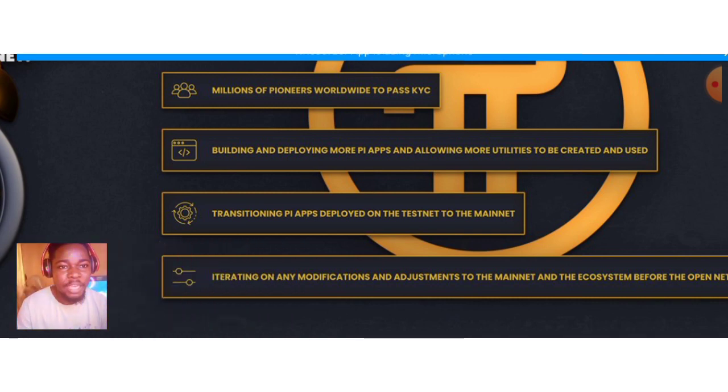Another one here is building and deploying more Pi apps and allowing more utilities to be created and used. Wow, this is great. And that's one more reason why, even as we have the Pi Chain Mall, the Pi Hub, and Pi To Go and the rest, we have wonderful Pi platforms which are now being released. We have to use them in order to test how strong they are, and if they will actually suit the open network, because the open network will interact with other networks, that is, external networks outside of the Pi network.